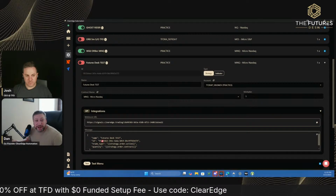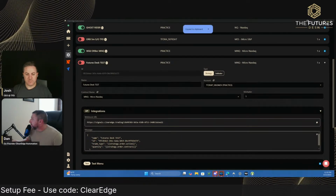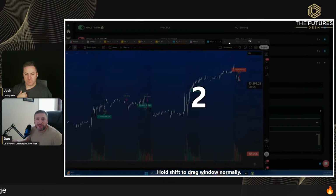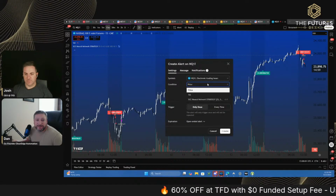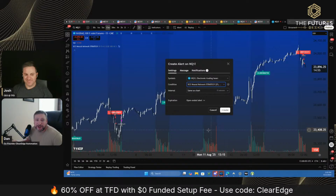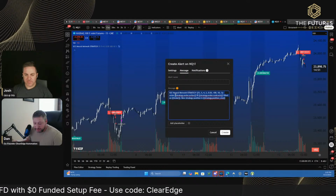So I just take my message here and I can put this into TradingView. Actually, one I'm testing just took a short. So this is how I would set an alert on that. I just take that message.